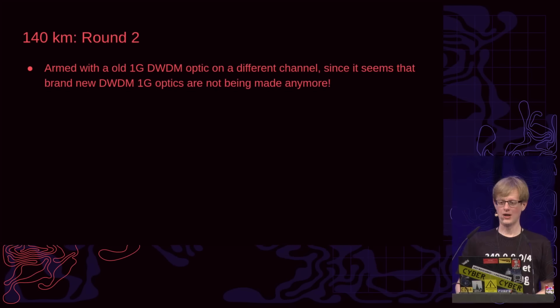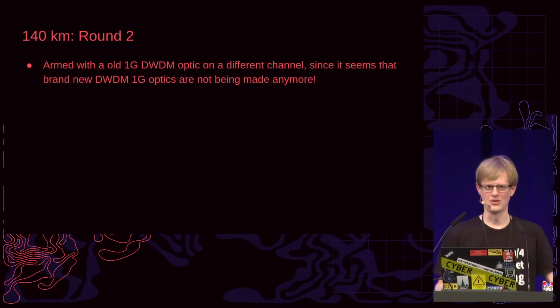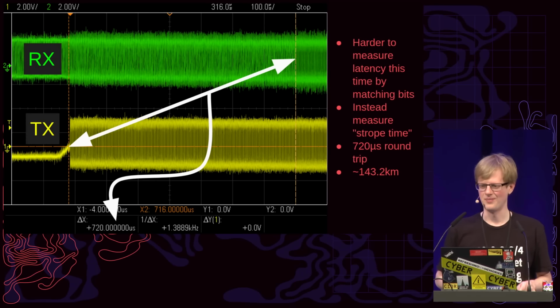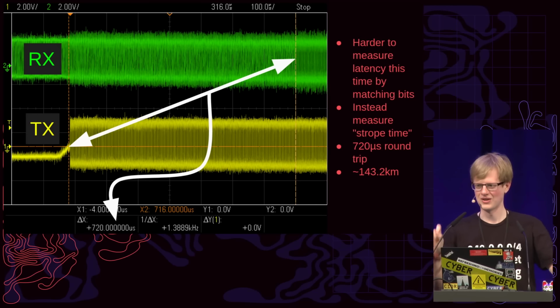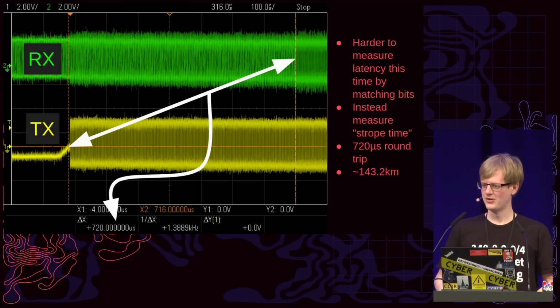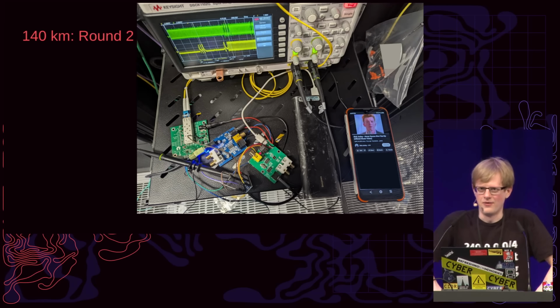Anyway, armed with an old 1 gig DWDM optic on a different channel, which meant I had to go to Slough and mess some cables around, it did actually work. It's really hard to find a round-trip latency of 720 microseconds on the scope, so the solution I came to was tapping the inputs and seeing at what point the waveform looked like it was changing. Assuming this is a normal way of testing latency, it's about 750 microseconds, which, with the speed of light roughly in glass, is 143 kilometers. This is a relatively long-haul link.